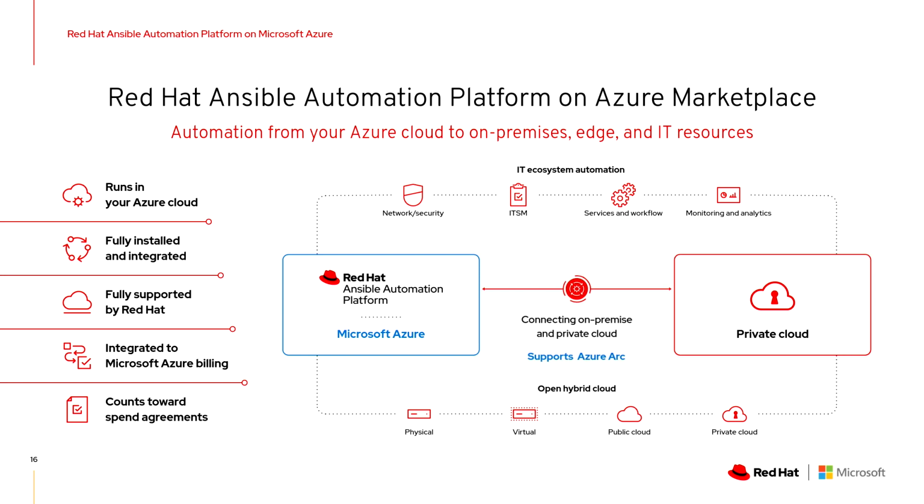Now, this full platform, Ansible Automation Platform, is now available as a managed application on the Azure Marketplace. This means that the Ansible Automation Platform runs in your cloud, in your Azure subscription, and comes fully integrated and installed after a 30-minute or so installation. That is fully supported by Red Hat. So it means we support the installation, we support the setup of the platform, but also support everything in terms of day 2 management of that platform as well.